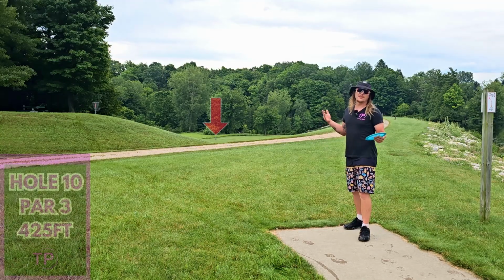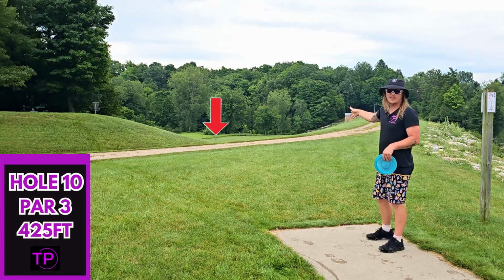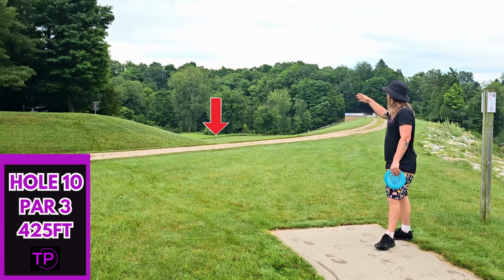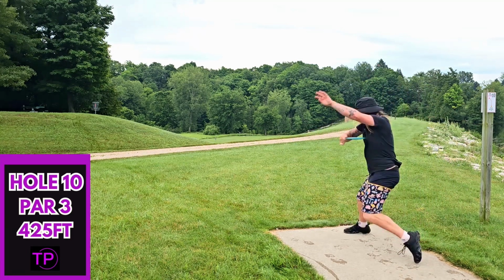Hole 10, this one is pretty exciting. 425 feet. It is dead straight, quite a bit downhill. We definitely do not want to hyzer out too early or go too far into the rough. We are going to full send our Firestorm.